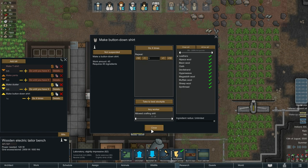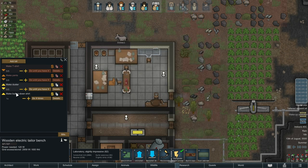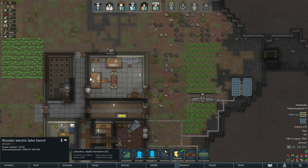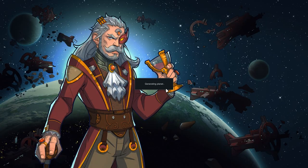Now, if it's just made of cloth, then obviously it's not going to be a big difference, but you can get a little bit of extra protection, and honestly, every little does help. So thank you to Elise for pointing that out. I've never really given it too much thought, but certainly make button-down shirts if you can afford them, rather than t-shirts.